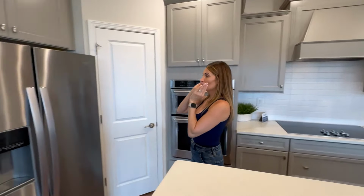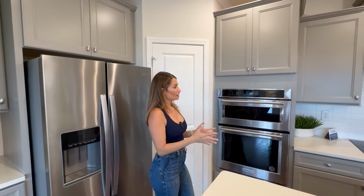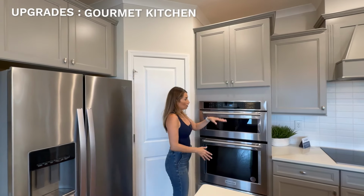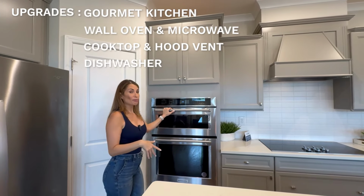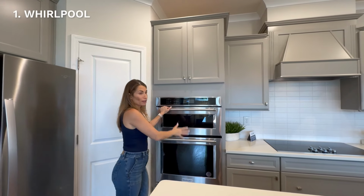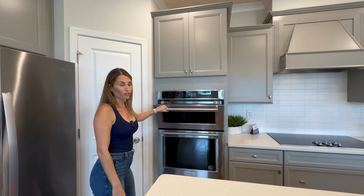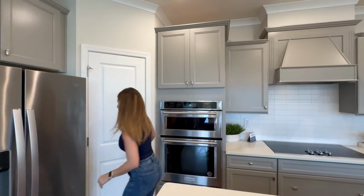Now, refrigerators do not come with these homes, and you will see appliances. Now this is an upgraded appliance package here. You have the gourmet kitchen here, which is an upgrade, and that gives you the wall oven and microwave, as well as the cooktop and hood vent and dishwasher. And then on top of that, there's another upgrade to KitchenAid. So your first upgrade to gourmet would give you Whirlpool, but you'd have your wall components. And the second upgrade would be upgrading the actual appliances to a KitchenAid. And this KitchenAid is really nice. It has a very professional feel here, very sturdy. The microwave is great, and so is the dishwasher, which I'll show you in a minute.